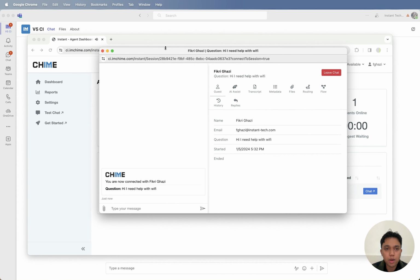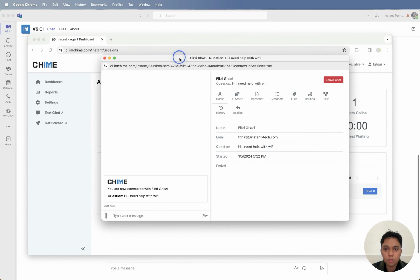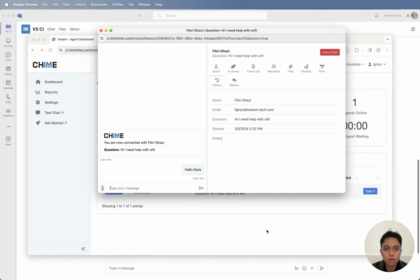So previously in Microsoft Teams, we started a chat as an employee, and then we accepted the chat from the web UI for the agent. When you accept a chat, you will launch this agent web UI. This is where an agent sends or receives messages to the end user. So I will say hello there, and then this agent message will be rendered in Microsoft Teams from the end user point of view. So that's the message that I just sent.